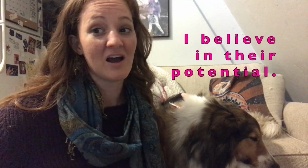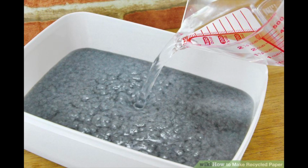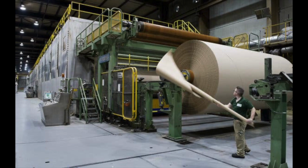It's so much missed potential to be able to recycle and get that paper back in our system. If you were to recycle it, what happens? Well, they add water, they turn it into a mushy pulp, and then they press it and dry it out. It's basically like how they make paper in the beginning, except instead of using virgin tree material, you're reusing the papers. Even though it's a lot alike, it uses way less energy and resources.